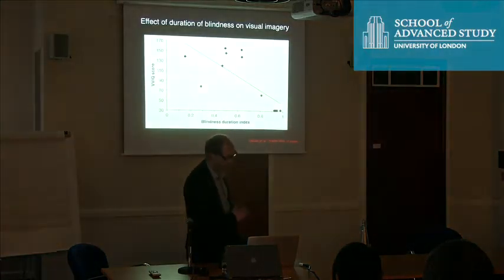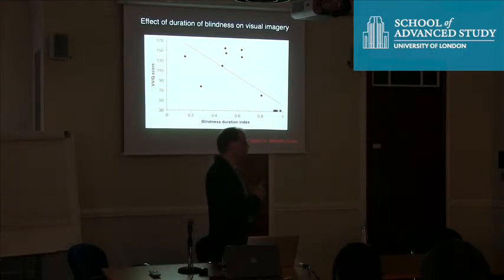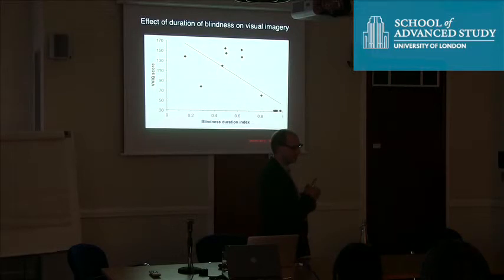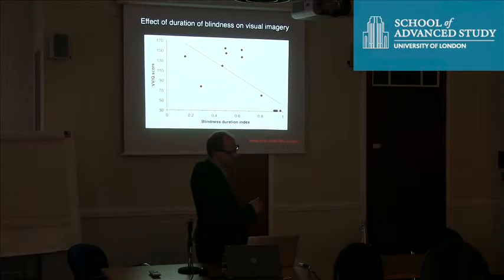This is just to give an idea about the vividness of visual imagery in the late blind subjects correlated with what we call the blindness duration index. This is an index which gives you the proportion of time somebody has been blind in his life. You calculate it by taking the age minus the onset of blindness, divided by the age. So a score of 1 means that somebody has been blind for his whole life. A score close to 0 is somebody who became blind very late in life.